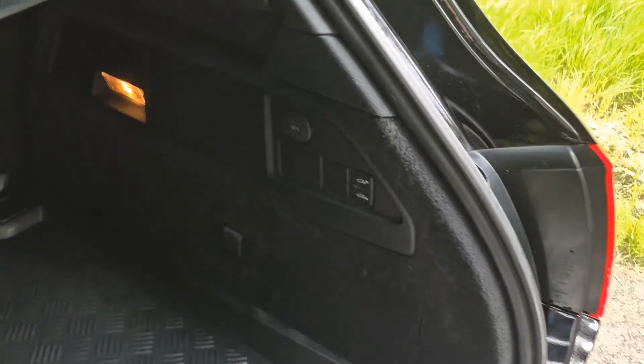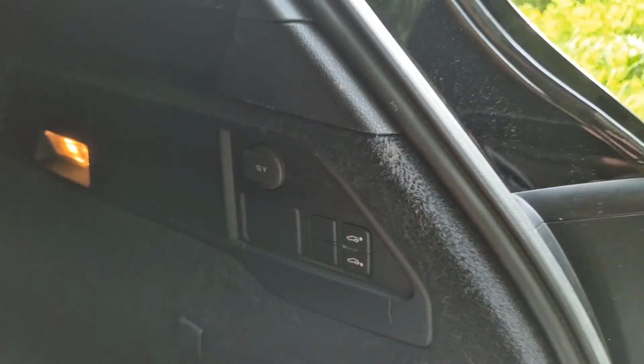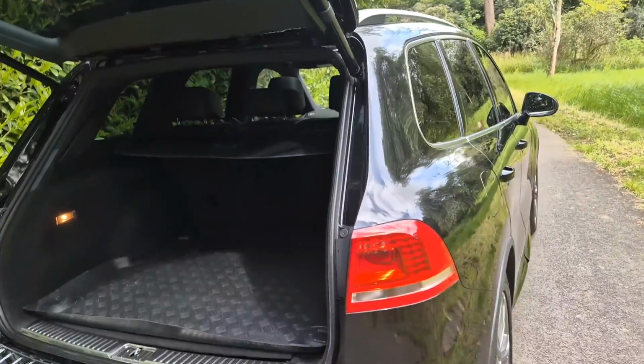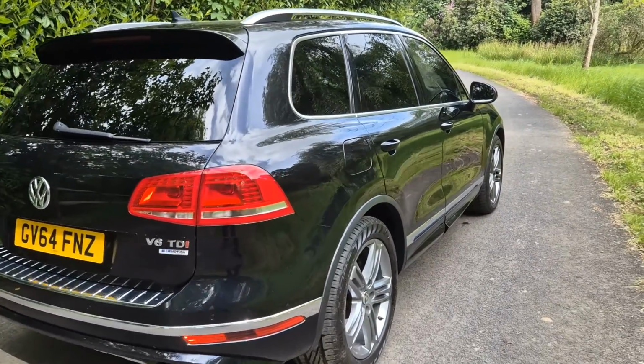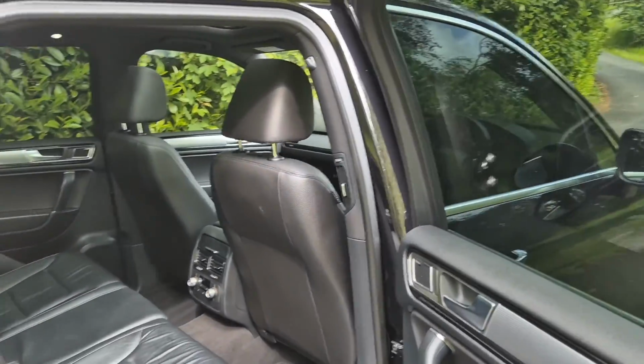This particular car has been upgraded with the very sought after air suspension. This basically means that you can raise or lower the car at the back. Very, very handy if you were to have a tow bar fitted to the car. You can actually use that to raise and lower as you're fixing the trailer on there. But otherwise the car will also self-level when you're driving along. It does improve the ride quite considerably as well.